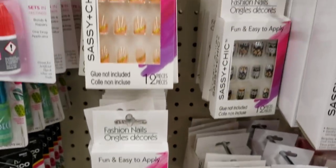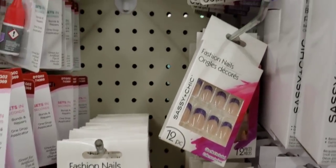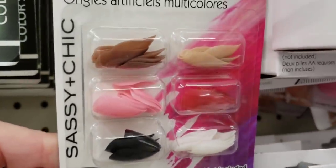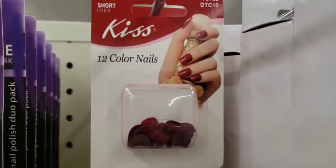And there's black and white ones. Those are cool. And look at here. You get a 60 pack of all different colors. And that's cool. And then they have the Kiss brand.